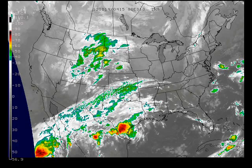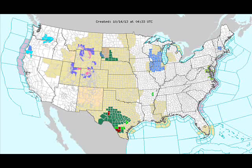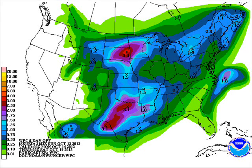Satellite image from last evening, we had some clouds off to our west with the next storm system, the Gulf of Mexico moisture to the south, and that's coming off of Tropical Storm Octave that is in the eastern Pacific. The watch warning map from last evening, we had some frost advisories across Wisconsin, northern Illinois, into the far eastern parts of Iowa, also across interior New England, and some winter weather issues and flash flood issues out to our west.